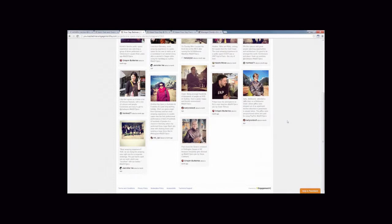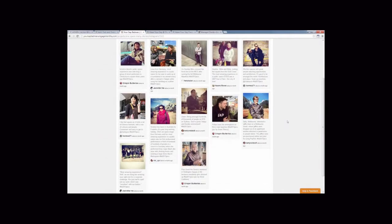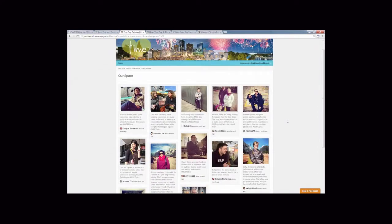Just one thing to note: at the moment, the Instagram widget doesn't show video, so for people that use videos in their Instagram, I think that's something we can look at in the future, but for now that is just one of the things that it doesn't do. Video is a new thing on Instagram, or fairly new, where you can use videos, but for now it's just the images.